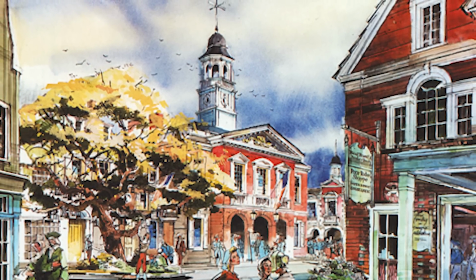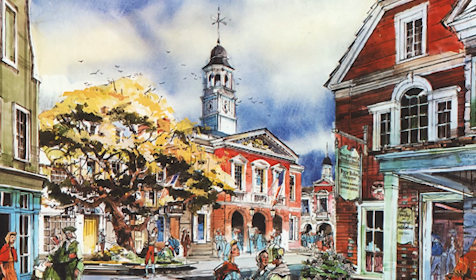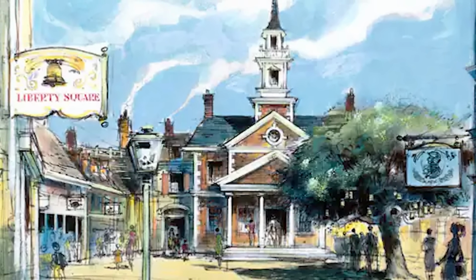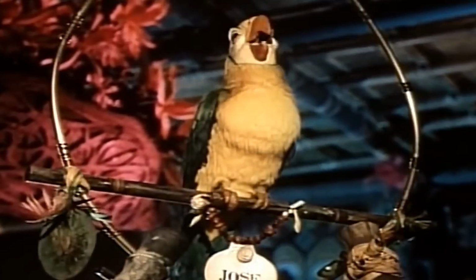At the end of Liberty Street, you would enter Liberty Square, which would feature two of the land's attractions. The first being Independence Hall's the Hall of Presidents, but this would be a wax museum because animatronics wouldn't exist until 1963.